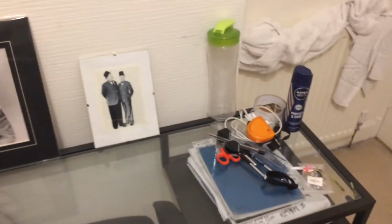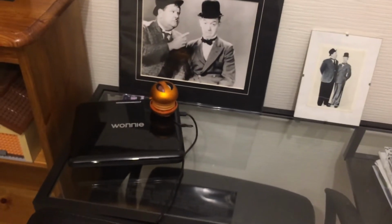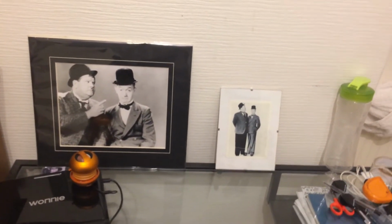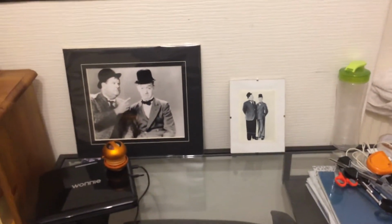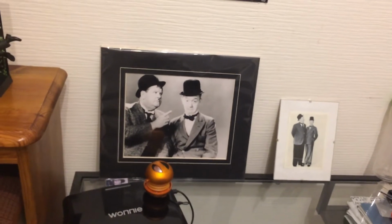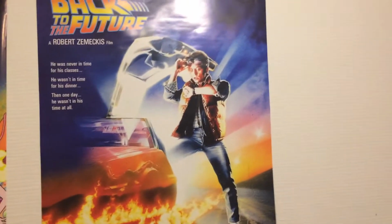Yeah, and that's that. Well, that's just my desk with a portable DVD player. Laurel and Hardy, a couple of pictures from that. I do have the complete collection of Laurel and Hardy, which is in my other house, which I'll probably bring over here. Back to the Future poster and a Rick and Morty poster. I think I'm going to get a Matrix poster to put there. So, yeah. Some of the walls are looking a bit bare, but this side I'm pretty happy about.